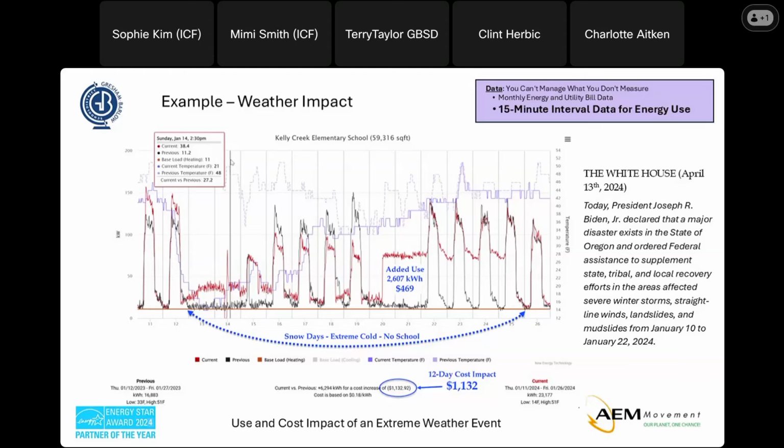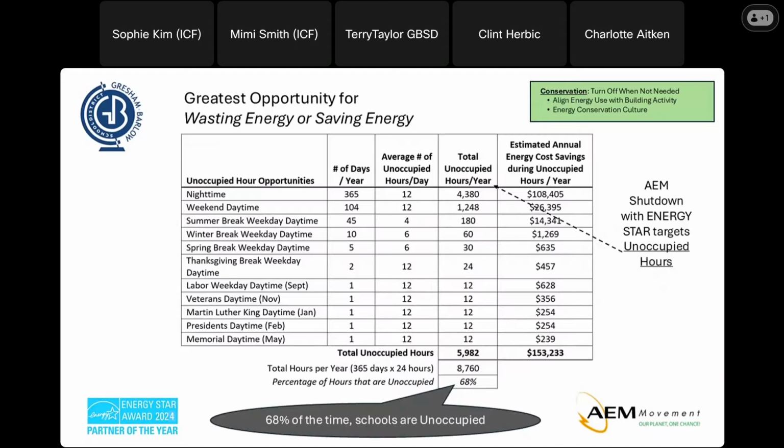Go ahead, next slide. So in the timing of the year, there's 8,760 hours of possible run times in a year. What we're looking at here, this AEM shutdown with Energy Star, targets unoccupied locations.